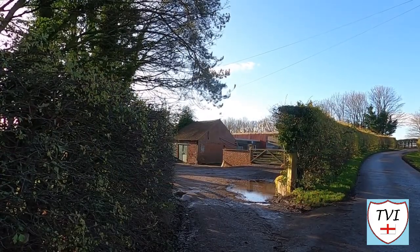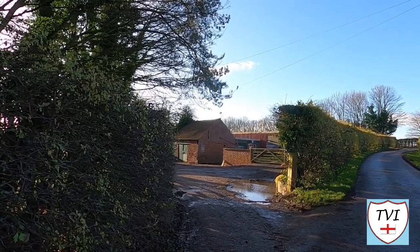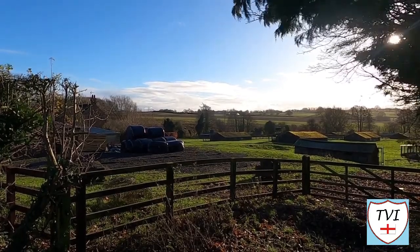Otherwise it's all farmland and farm buildings, although what civilization there is up here is somewhat obscured by tall hedgerows. Now, I'm no expert, but are these little huts for pigs? Let me know.